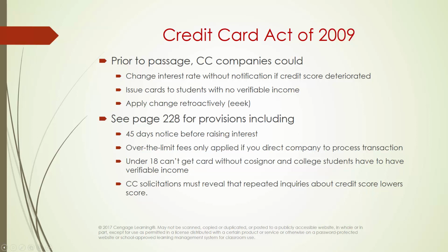If you're under 18, I find this hard to believe, but prior to that passage, they could give a card to somebody under 18 years old. I still find it shocking that a college kid without any income stream, shy of going home in the summer and slinging burgers, can get a credit card. But they can and they do. And they, credit card solicitations.